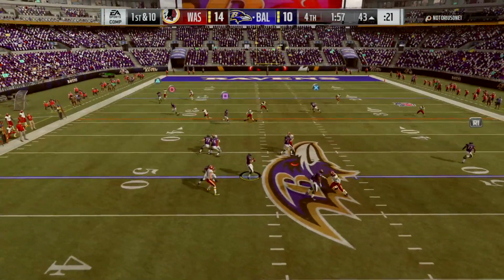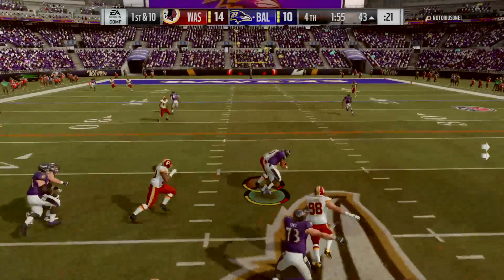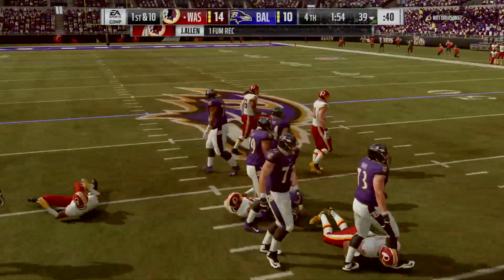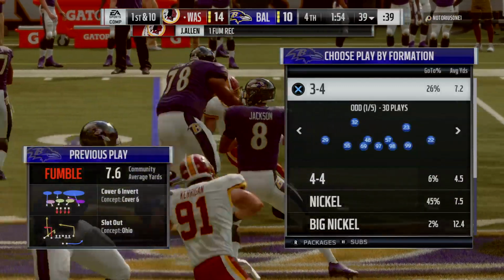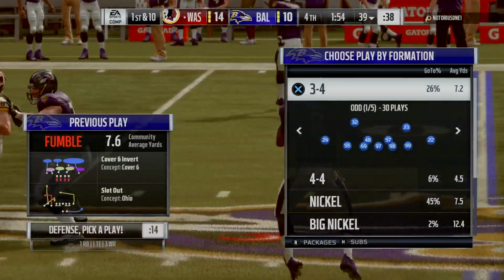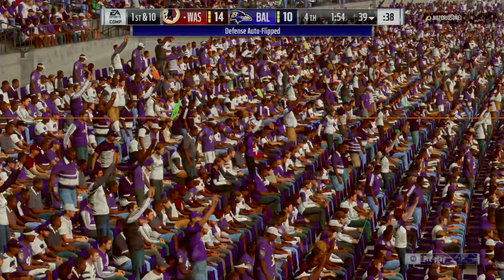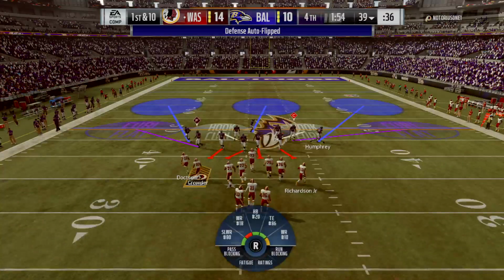1st and 10. It's Jackson. Stepping. Oh, no, he lost the football. Into the Redskins. Well, that simply is a missed opportunity. They're in position. If they take the ball downfield and score, they've got a chance to win the game. Instead, they cough it up.